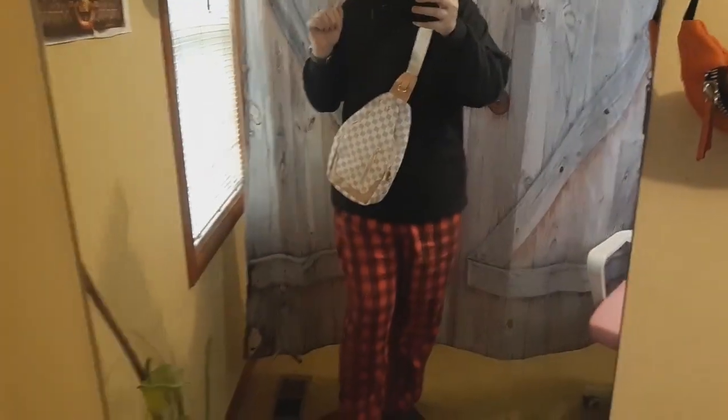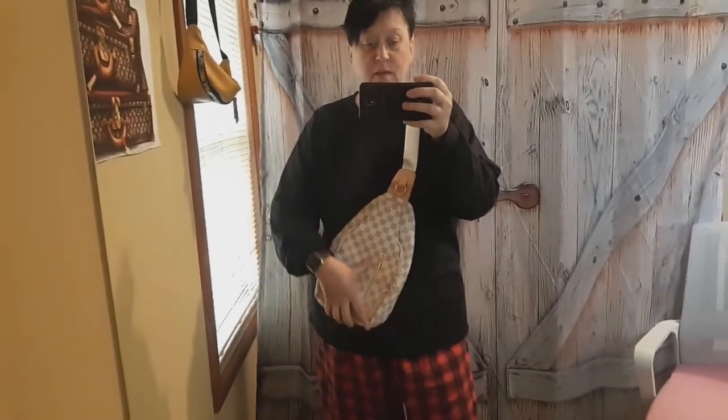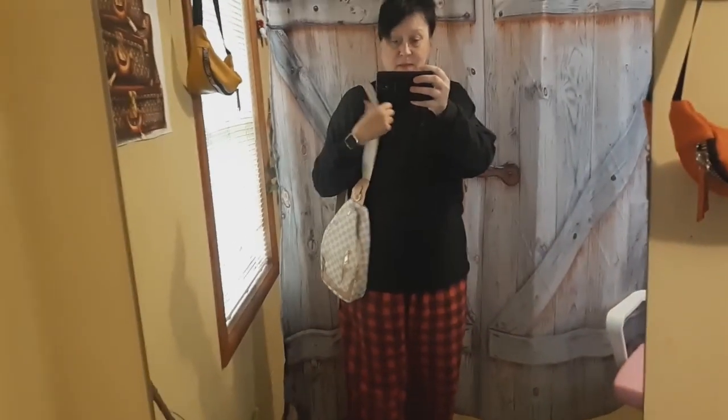Okay, don't mind me. No makeup, and I still have my house clothes on. They're not my PJs, they're my house clothes. That's what I call them, but they are PJs, the bottoms. But I just wanted to show you guys how this looks. It's a little bigger than my Avenue, but that's what I wanted. It has a lot of pockets, and I'll show you that in just a little bit. But I want to show you what it looks like crossbody, like that, or I can carry it like this. Yes, I just love it.